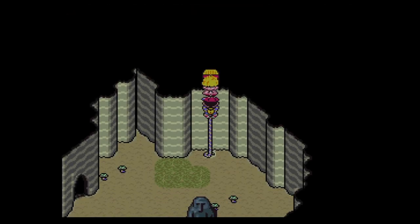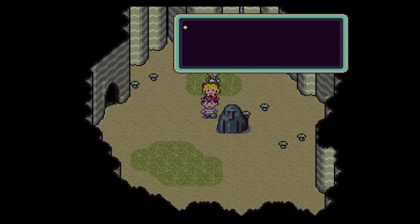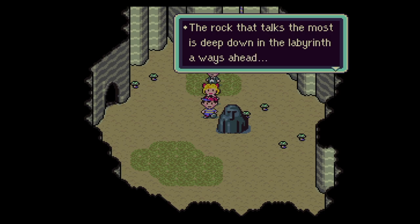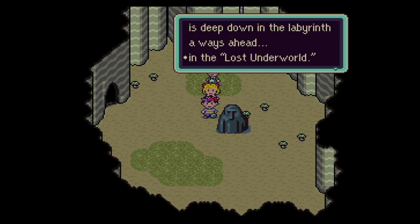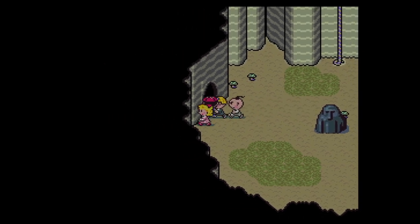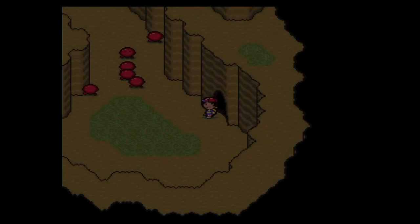Okay. So under here, they have this rock that looks like a face. Good evening, I'm a talking rock. But the rocks around here don't talk much. The rock that talks the most is deep down in the labyrinth a ways ahead, in the lost underworld. Don't forget to talk to the rock, it's important. Okay, I'll talk to the talking rock, just for you, dude.